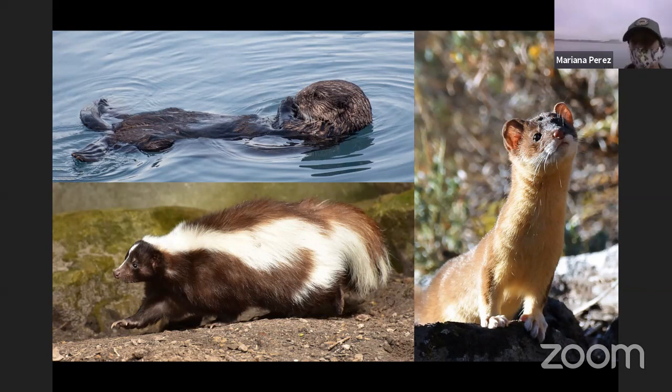But all of these animals are part of the same family. We call that family Mustelidae. It's kind of a hard word to pronounce. I'm going to say it again. These animals are part of the Mustelidae family.